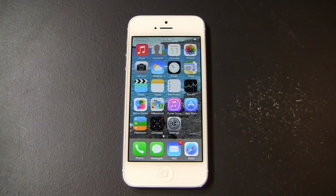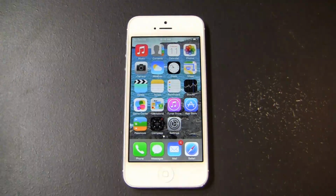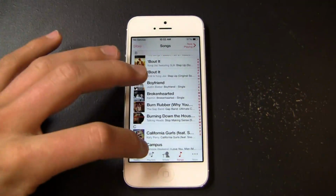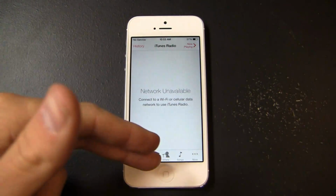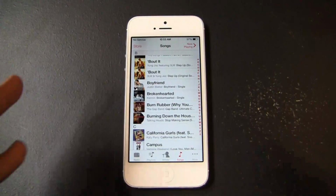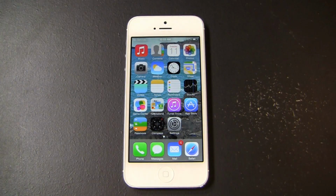into iOS 7. Now, the applications themselves, the icons have been changed. You see Passbook, Game Center, Photos, they're all different now. And then you've got music as well with iTunes Radio integrated out of the gate. So network's unavailable, I'm not on Wi-Fi right now or on cellular data, but you can see iTunes Radio down here in the bottom, and I've got my playlist, my artists. So similar setup here as previous versions, just from a music perspective, but then when I go into radio, I've got the new option right there to access that. So that is a nice feature.